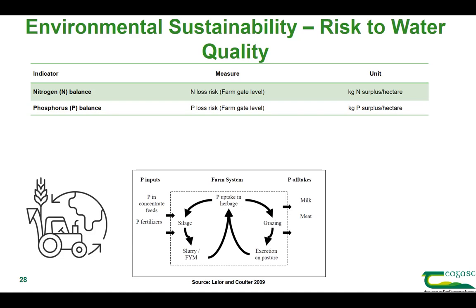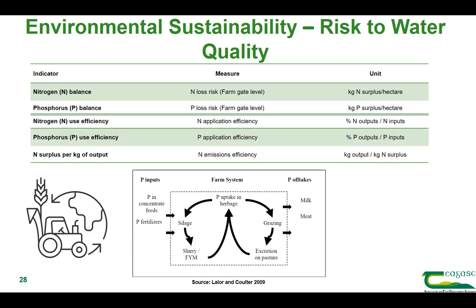A lot of other things being equal, the higher the balance, the higher the risk. Then we're looking at use efficiencies of nitrogen and phosphorus. This is an agronomic measure, how much is being retained within the farm system. And we're also looking at N surplus per kilogram of output in terms of emissions efficiency of production based on N surplus.